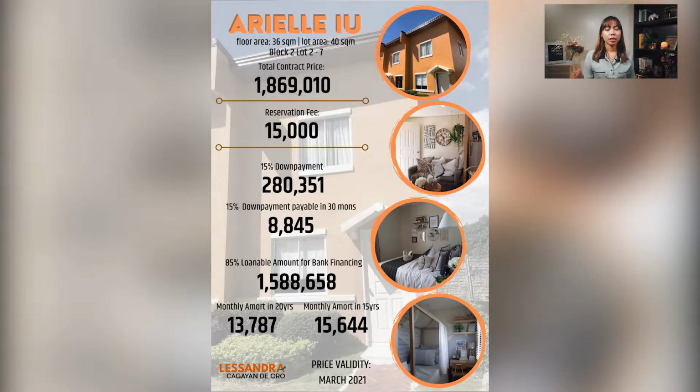If you need something that's already ready for occupancy, then you can get an RFO unit at Lessandra Subdivision. But if you're okay to wait, then you can definitely invest in this because the equity is 30 months to pay. And when I say equity, I mean down payment. It's just synonymous. Some buyers get confused what equity means.